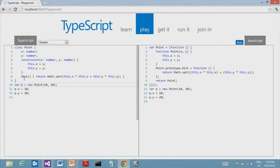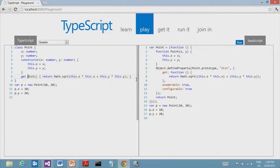We actually support accessor properties too. So if you're running in an ECMAScript 5 compatible browser, you might want dist to be a property instead of a function. And you can do that just by making it into an accessor. And you'll see that the generated code then shifts around and all of a sudden becomes an Object.defineProperty of dist. And you'll notice that in statement completion, we now have a dist property, not a method.